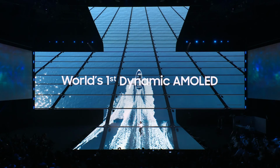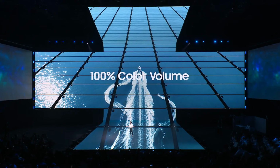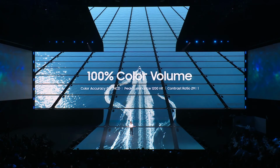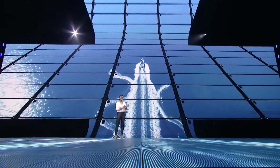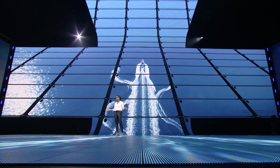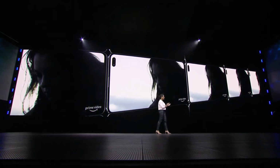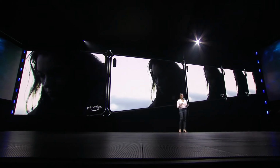This is a truly next-generation cinematic experience, and with the world's first dynamic AMOLED display, the S10 delivers peak brightness up to 1,200 nits and can produce more than 16 million colors at 100% color volume. What that means for you, it's very exciting. This is going to be the most color-accurate display ever on a mobile device. And that's not all. This display also supports HDR 10+.